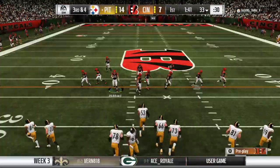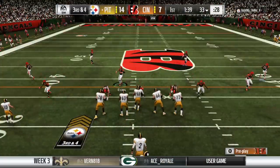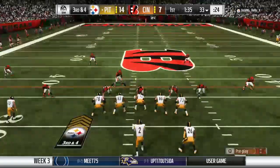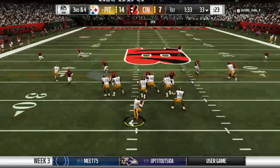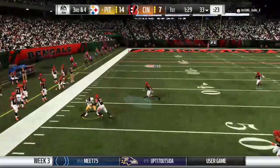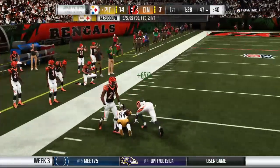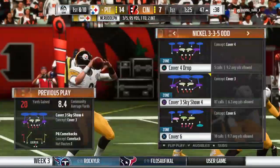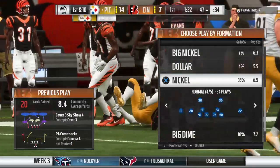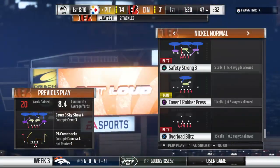And on 3rd down, a nickel formation here defensively. Let's go. Rudolph looking to throw. He gets it to Brown, complete. And he'll be taken down, but not before they work it across midfield. Brown, his first catch. It's a 1st down.